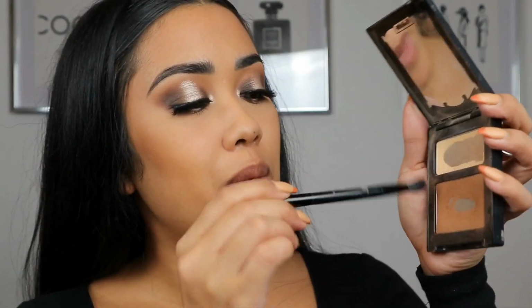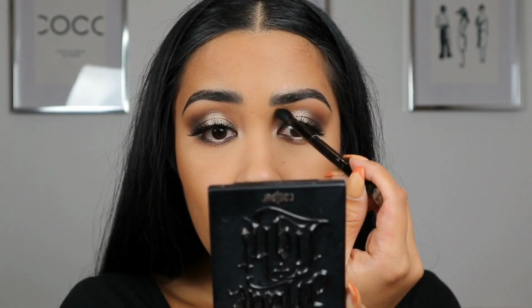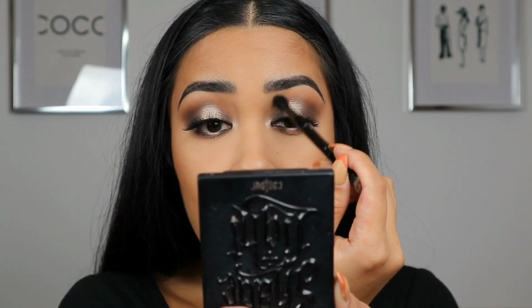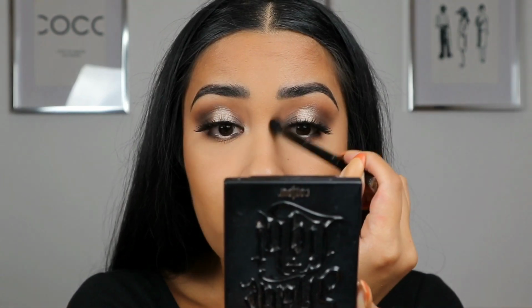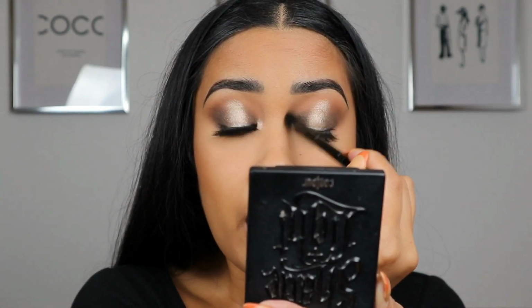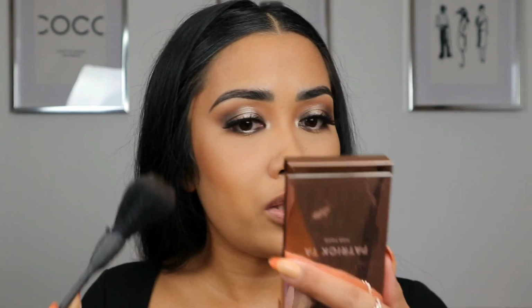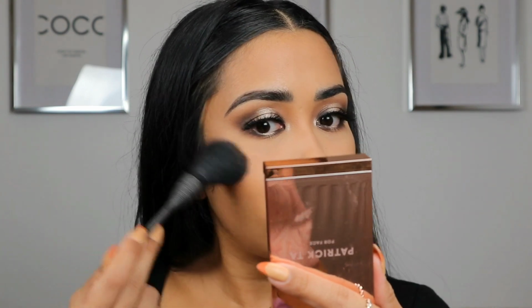I'm just going to dip this blending brush right on that contour shade and run it through here. Slightly contour my nose. Nothing too crazy. And I want it all to connect as well, so it's not like I've got 5 different colours near my eyes. So I'm just going to blend it in and connect it with that transition colour. Okay, so I'm just going to place that blush right on top of the contour.